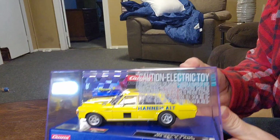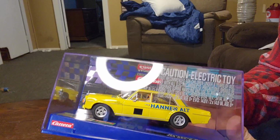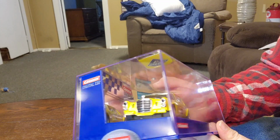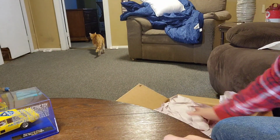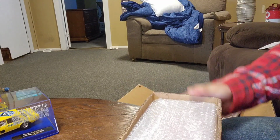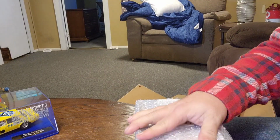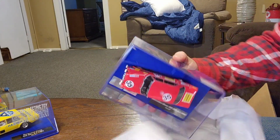We got first one, drum roll, Mercedes 300 SEL. And we got a red one in here that's supposedly a famous car. I'm going to look up the history on it. This will be its racing pair, a yellow one. Wow, nice. All right, let's get them all out and then we'll look at them closer. So there's that one. That's a new body style too. It's new for everybody. It's a new Carrera style, but it's one I don't have. So we'll see how it runs. I've seen on YouTube there's some tuning you have to do.